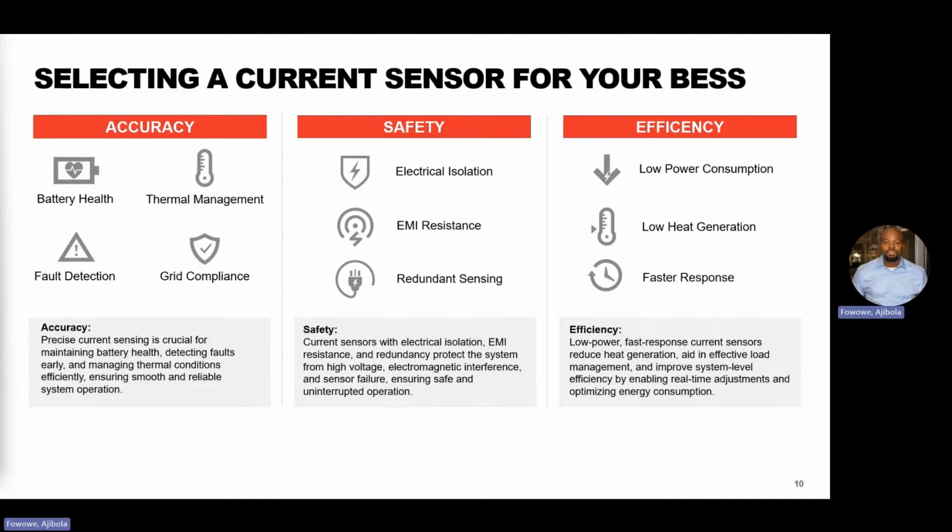In a BESS application, that's battery energy storage system application, particularly in high power applications, the presence of switching inverters, converters, and high frequency signals can generate significant EMI. And the shunt may pick up this noise, reducing the efficiency of current measurement, especially in a dynamic environment where you have so much switching going on between the different subsystems. Now, Hall effect non-contact technology is less sensitive to electrical noise and provides more reliable measurements in high voltage and noisy environments, making it better suited for battery energy storage system applications.